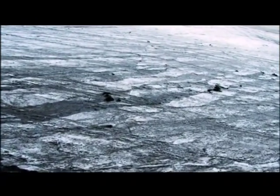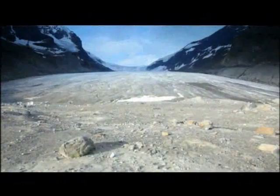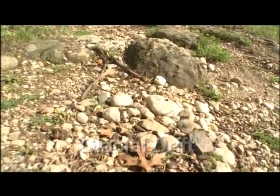When glaciers advanced across Wisconsin, they reshaped much of the landscape. The thick ice carried boulders, sand, and gravel as it advanced. And when it finally melted and retreated, it left behind all that material. Scientists called it glacial drift.